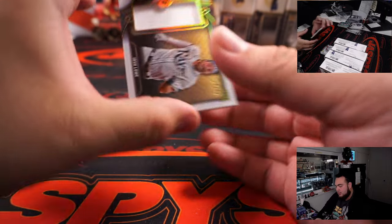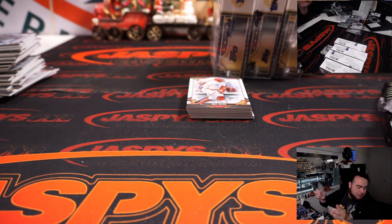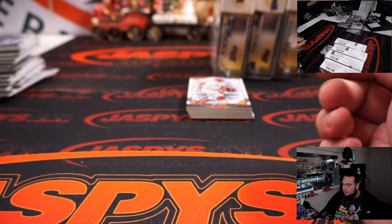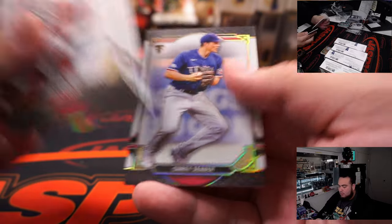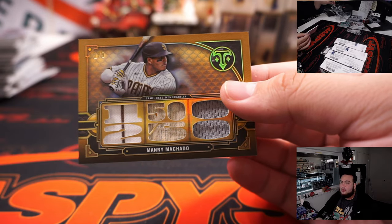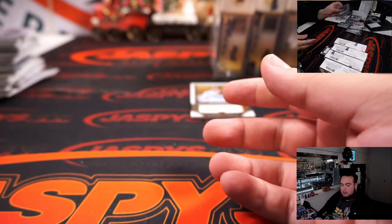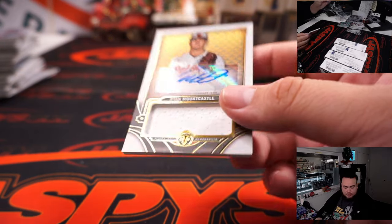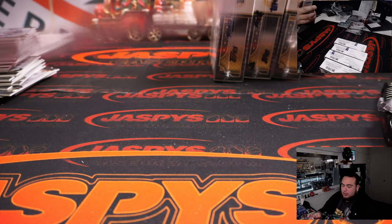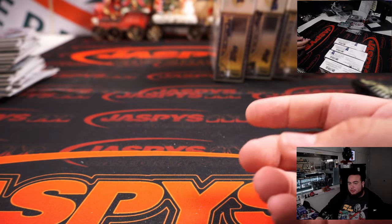Ed has a lot of teams in this, it looks like. Josh Lowe for the Rays, 14/48. Spot 4 going to Dan, last spot Mojo. We got Manny Machado, 1/9. Padres going to Ed. And another Ryan Mountcastle. This is a Ryan Mountcastle box. 33/99. Ed with the Orioles as well. They have one of those? I would love to pull one of those triple autographs.